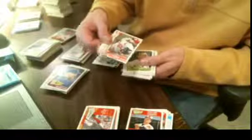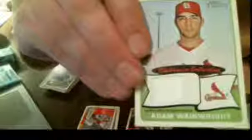Bob Gibson flashbacks. Michael Wacha, performers for the Cardinals. Is that right? A short print? Nope. Napoli is. No, he isn't. Thought Napoli was. There's the relic for the St. Louis Cardinals, Adam Wainwright.